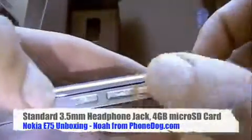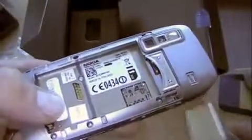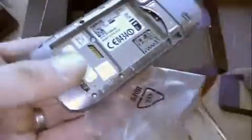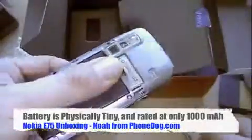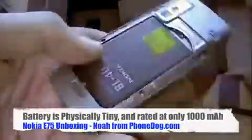Media controls on the side, dedicated camera button, and then the back comes off here. Nokia phones lately, the higher end ones in particular, have nice little latching systems for the back plate. The metal back plate is not snapping in and out, it's a latch, so less concern about scratching your phone perhaps. Although you can't talk about phone scratching in the first 30 seconds you have the phone. Gotta have it for a while and see what happens.